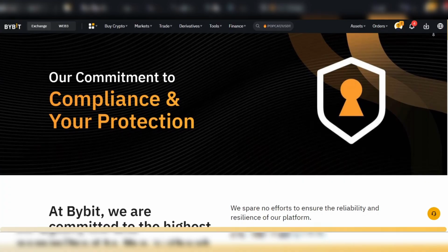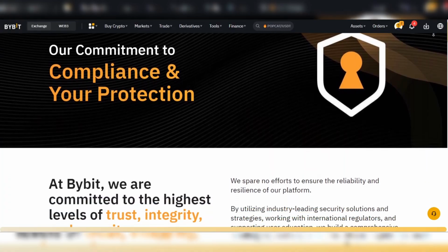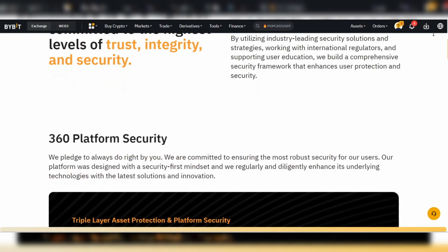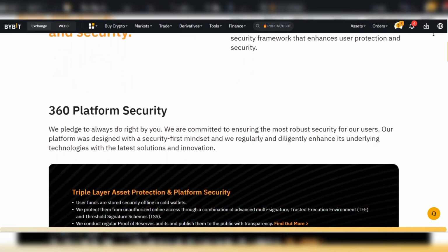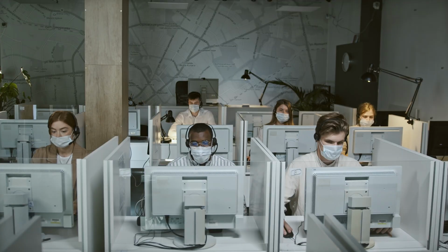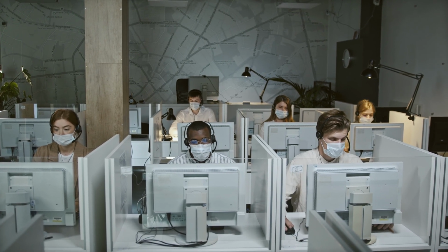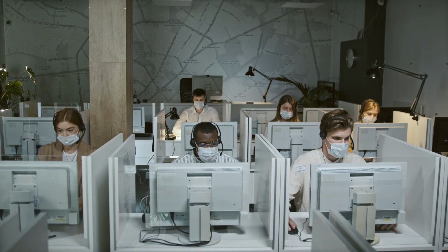Security is a top priority for Bybit. The exchange employs industry-standard security measures, including multi-signature wallets and advanced encryption protocols. Customer support on Bybit is robust, with a 24/7 support team available to assist users with any issues or questions. This high level of customer service helps to maintain user satisfaction and trust in the platform.